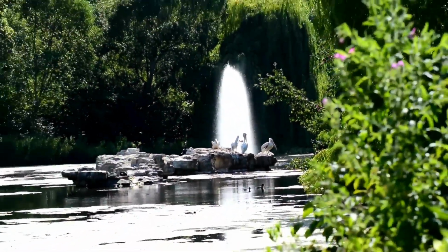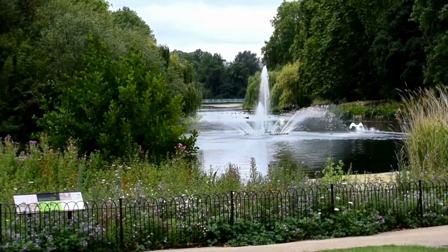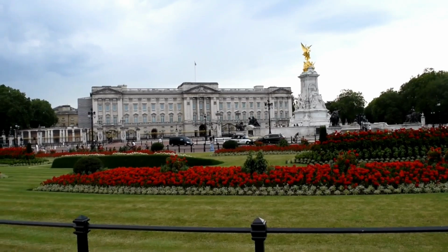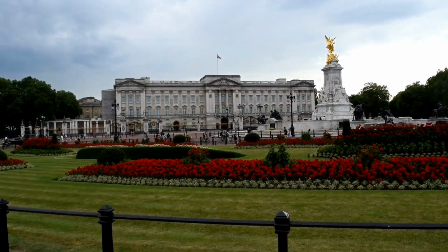The lake at St James's Park stretches all the way from Whitehall right the way down to in front of Buckingham Palace, so there's loads of water and lots of aquatic birds that you can look at. And when you get to the other end of the lake, you get this, the classic view of Buckingham Palace.